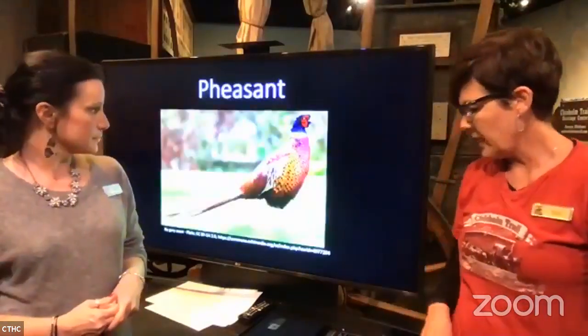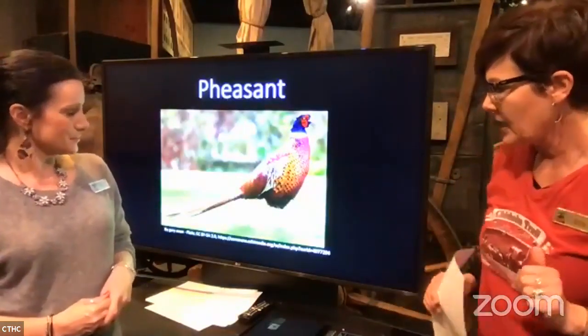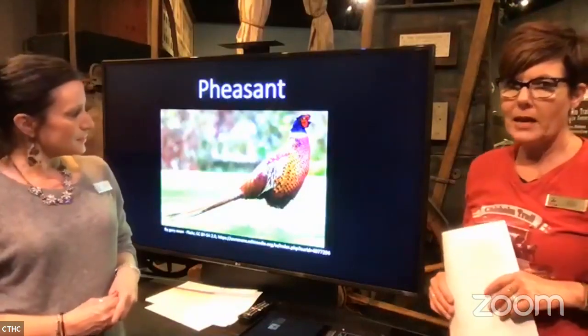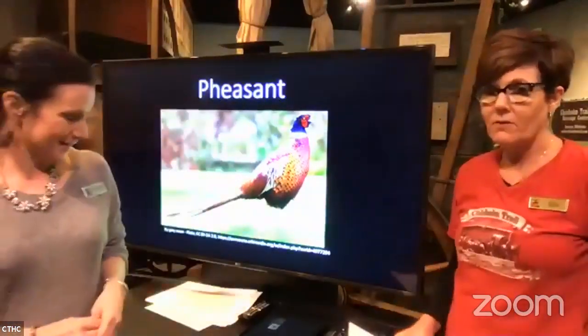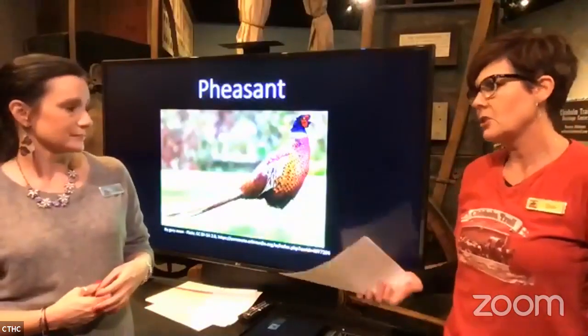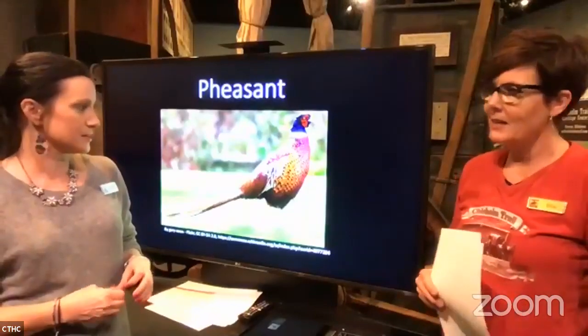So let's look at the pheasant. And as beautiful as a wild turkey is, I think the pheasant may have him topped. It's pretty. Yes, he is. Pheasants are very beautiful birds. And again, just like the turkey, this is a male. I mean, all the colorations give it away.